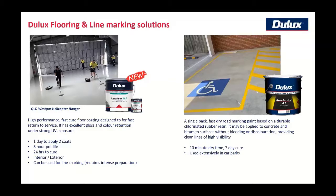We do have this other option called Luxafloor, which may be an alternative for line marking and flooring, which is a very fast cure flooring product. It's very new, and it actually takes 24 hours to cure. Every other product of ours is 7 days to cure. If you've got an apartment building, or look, this picture here is the Westpac helicopter hangar that needs to be returned to service really quick. What a great alternative that we've got that never existed until recently.